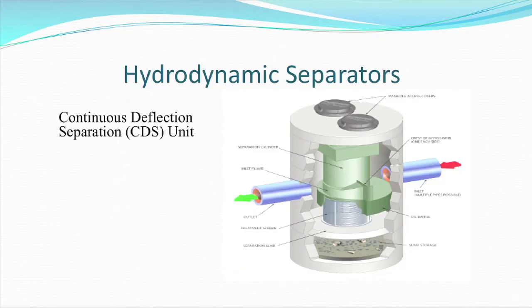And then we're getting into more of the large-scale stormwater treatment devices. This is hydrodynamic separators. This is a specific type of hydrodynamic separator called a continuous deflection separation unit. We call them CDS units. These are a lot more labor-intensive to install. They're usually pretty deep. We have some over 20 feet deep.